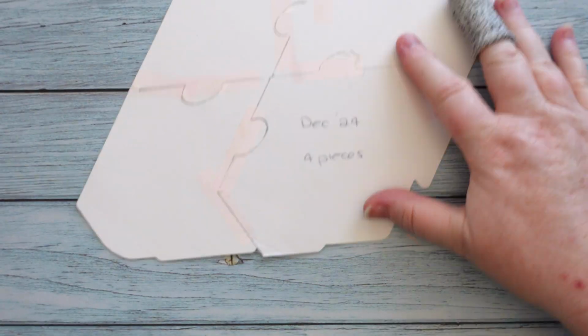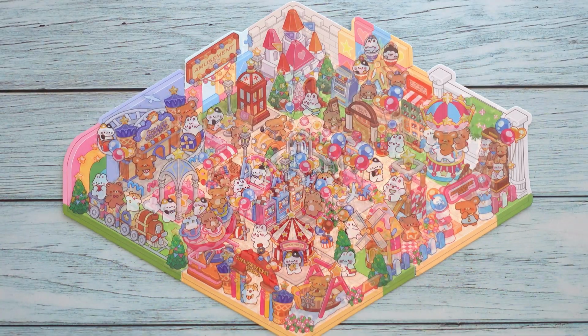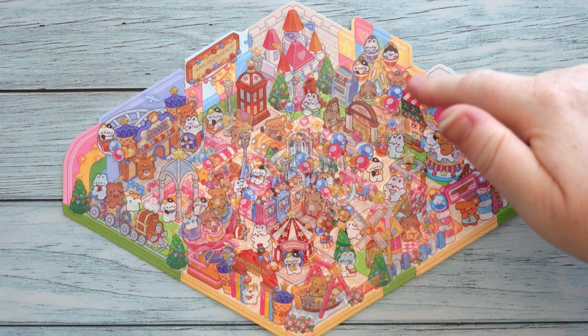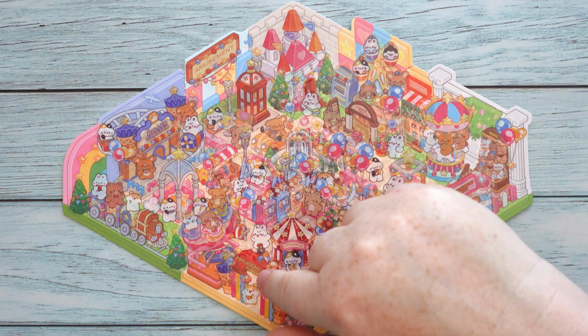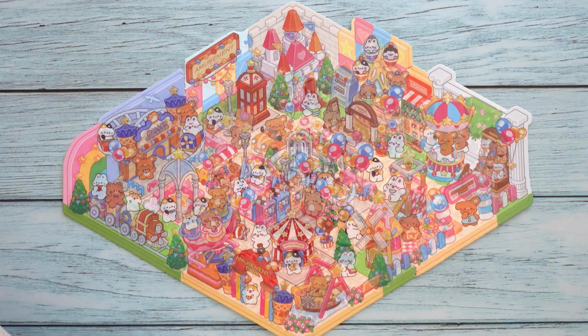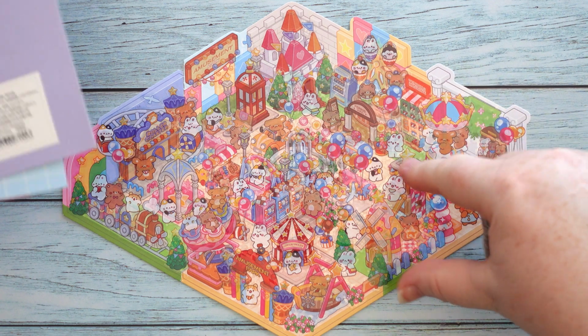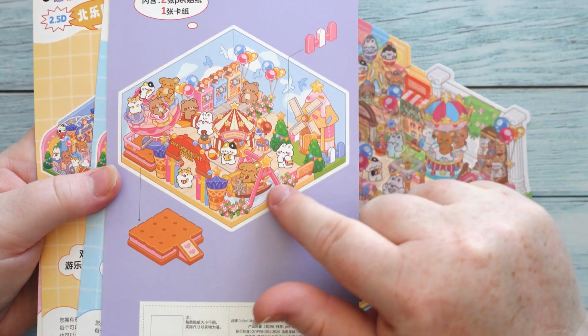As you can see, it's 4 joined together like a jigsaw piece. And here it is. It's an amusement park. So each part went on as a jigsaw piece. So you get a lot of overlapping of the stickers where the pieces would join on. But I kept the backing boards just to show you. If you didn't want to join it as the one big piece, you could keep them as separate pieces.